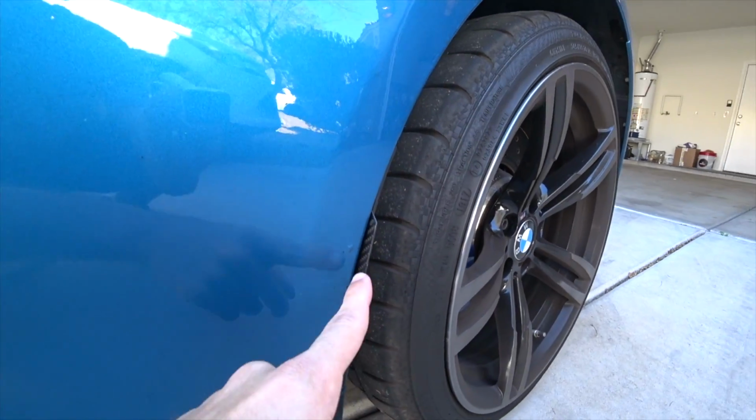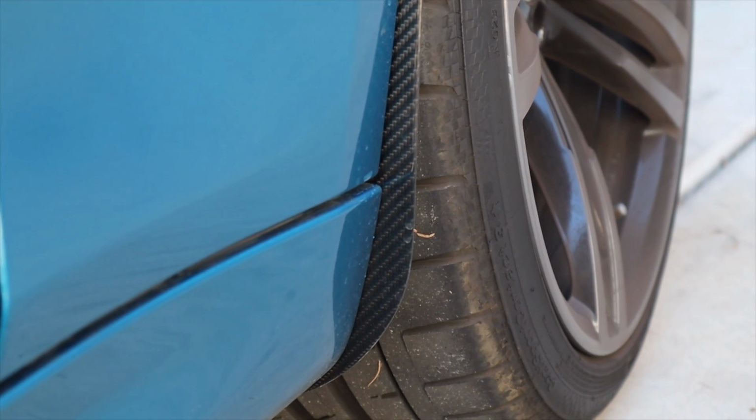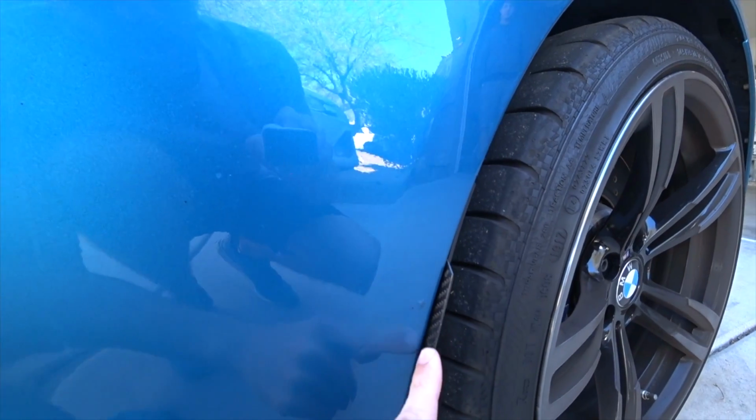Another thing that I want to point out are these carbon fiber splash guards that I purchased. I really didn't do this for a look. The reason I got it is because I noticed that rocks were kicking up and missing the paint protection film that comes from the factory and hitting up here on the paint. So this has actually reduced that almost 100%, and it looks really nice as well.